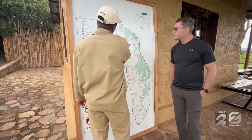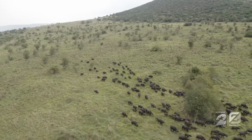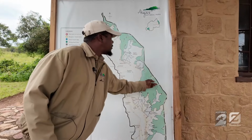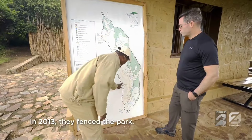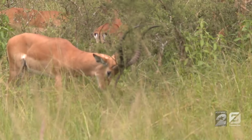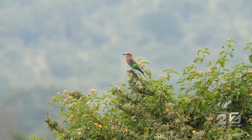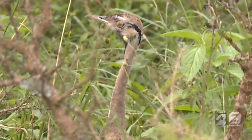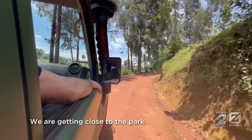We are going to drive. Our park guide showed us a river forms a border between the park and the country of Tanzania. On the other side, in 2013, they fenced the park. When the fence went in to reduce human-wildlife conflict just over a decade ago, some animals were left on the outside of the park.